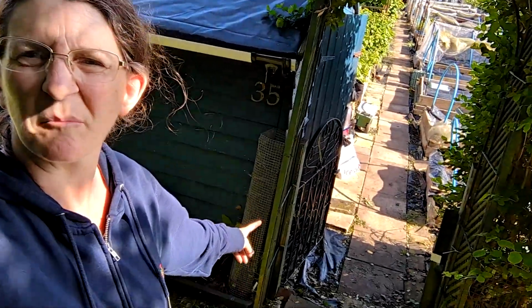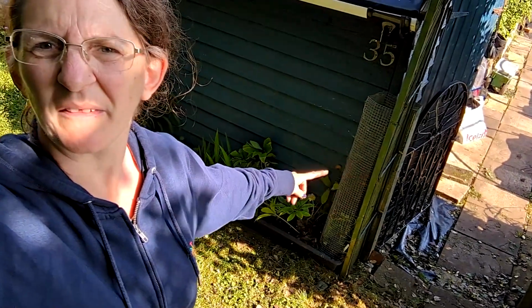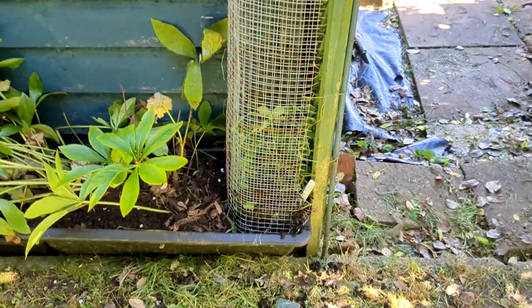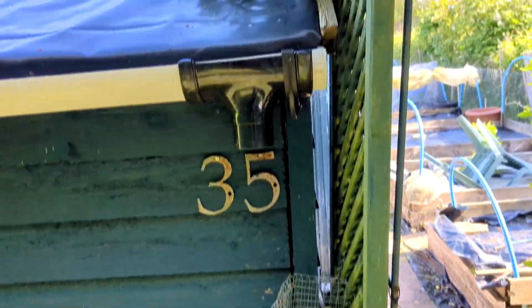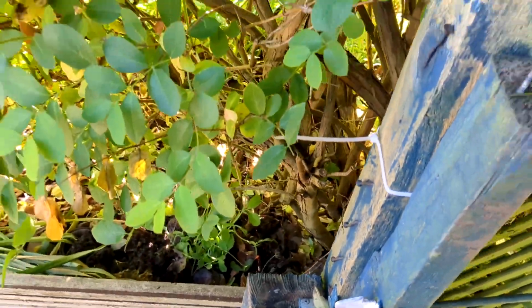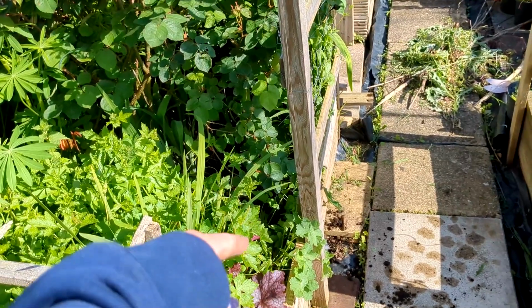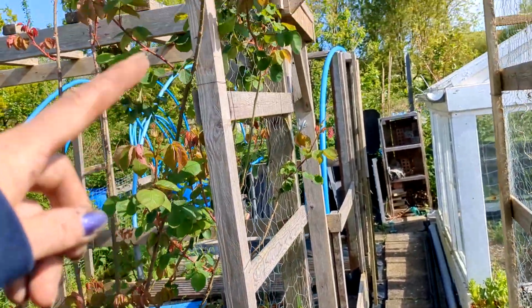So I've put some of the sweet peas in. Where can you see? There, where the wire bit is. Let me show you closer. I put them in this protective wire so the rabbits don't eat them, and hopefully they'll grow up there. I've also put a couple of plants just down here so they can grow up through the honeysuckle. Also squeezed some in by the pond here, so hopefully that will scramble up with the rose.